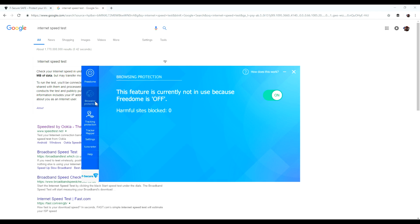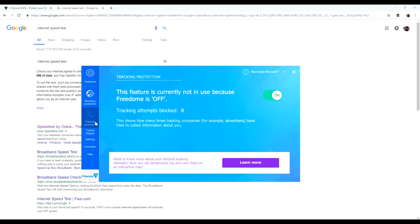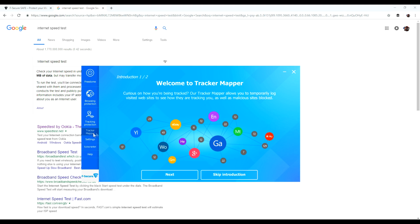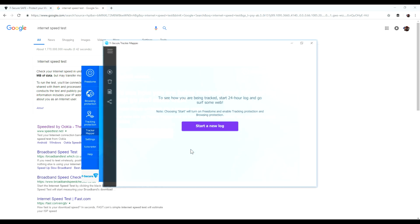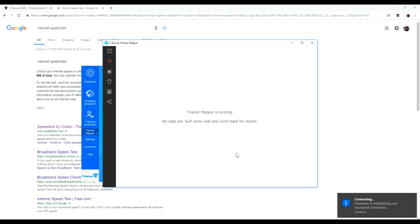You've got other options on there, browsing protection. This feature is currently not in use because Freedom is off. Obviously you can turn all that on. Tracking protection is on there too, so again you can turn that on and off. You've got the tracker mapper on there, so you can see how your information's being tracked. It tells you all about it there, and you can show the map, start new log.